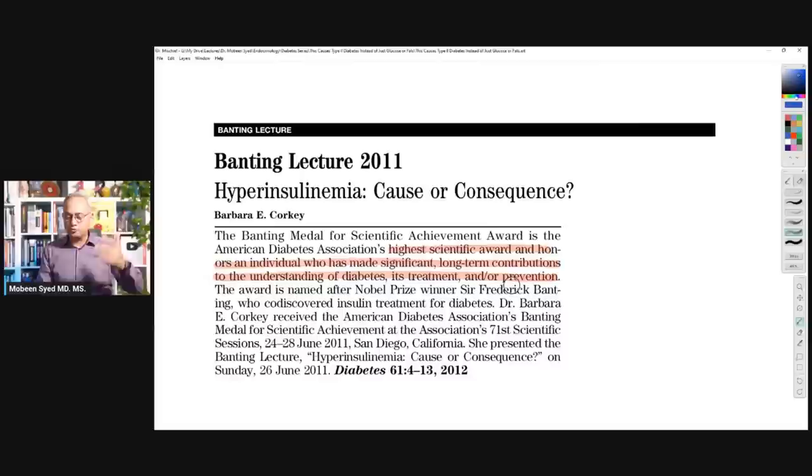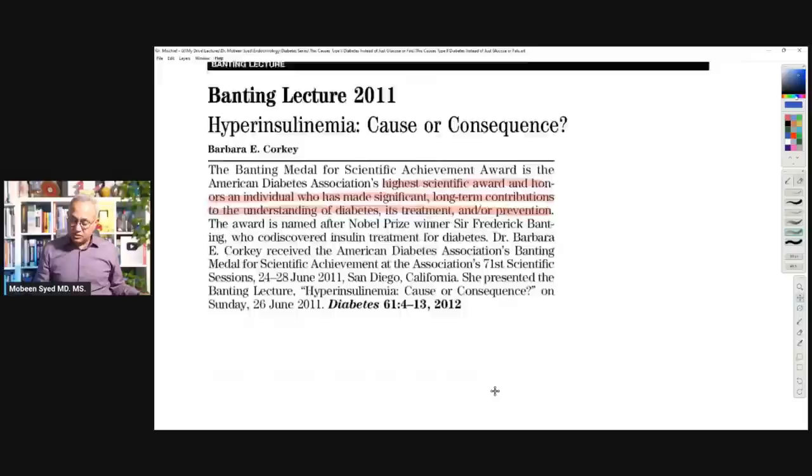This is the Banting Lecture. It is called the Banting Lecture because it is an award given by the American Diabetes Association to someone who has done significant work. So let's read it. The Banting Medal for Scientific Achievement Award is the American Diabetes Association's highest scientific award and honors an individual who has made significant long-term contributions to the understanding of diabetes, its treatment, and or prevention. So she is the recipient of this award. So let's start from here.